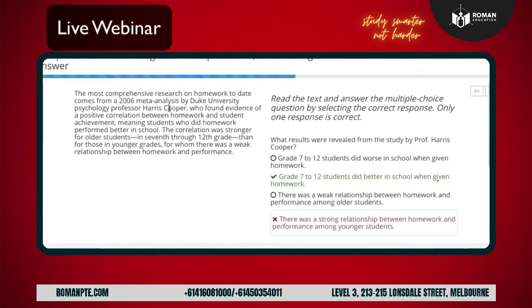The most comprehensive research in homework to date comes from a 2006 meta-analysis by Duke University psychology professor Harris Cooper, who found evidence of a positive correlation between homework and student achievement, meaning students who did homework performed better in school. So his finding is people who do homework do better. And our options here: grade 7 to 12 students did worse in school when given homework. That is wrong because the passage clearly says they did better.